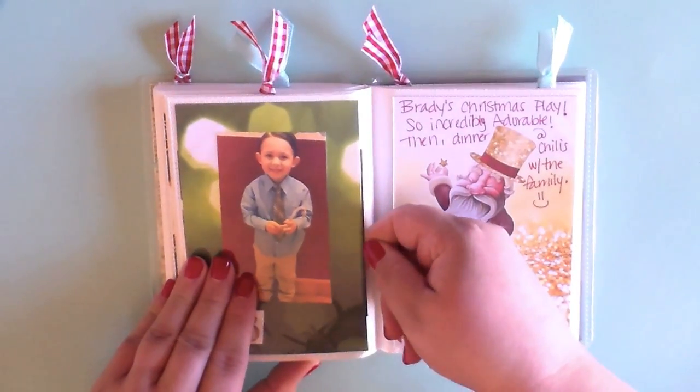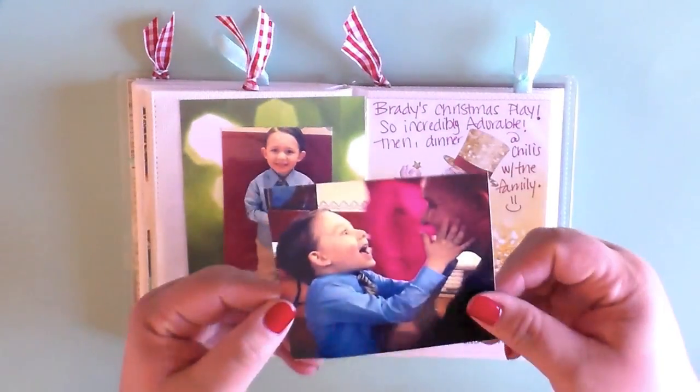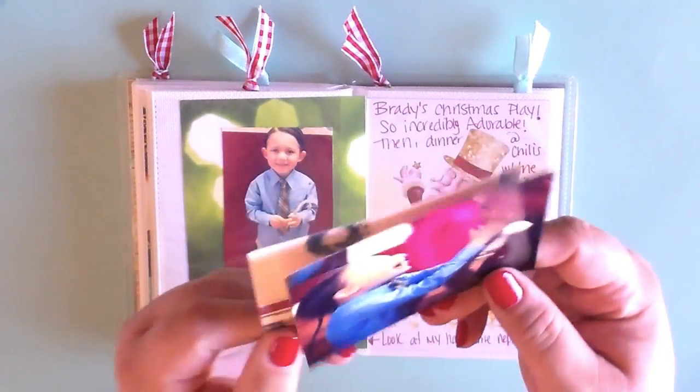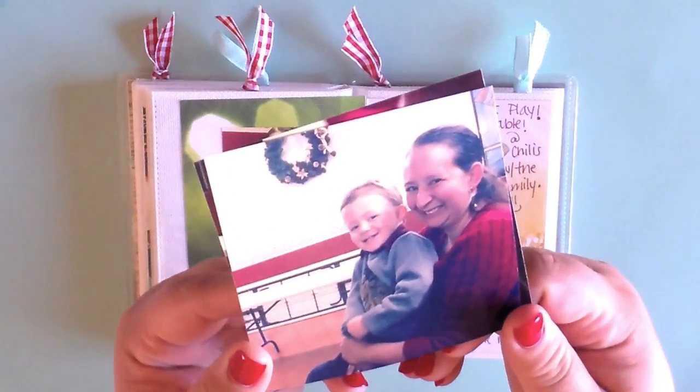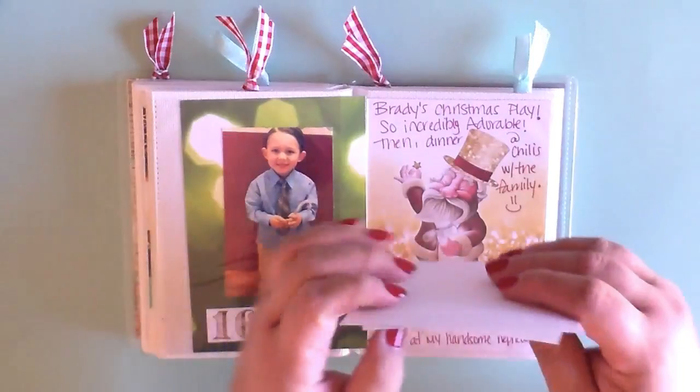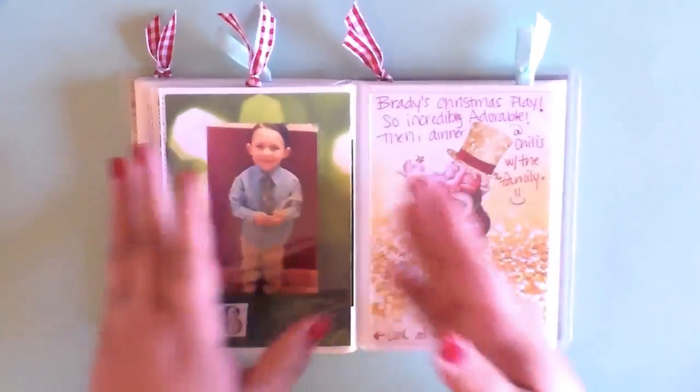And I tucked a few more pictures under here. Him getting excited when his daddy told him that we were all going to dinner. And then here's my sister Ginger with her other son Bryson. And he was cute in his little Christmas sweater watching his brother. So that was the 16th.